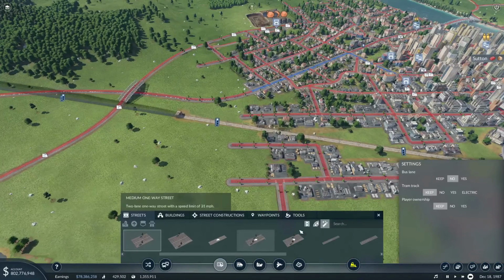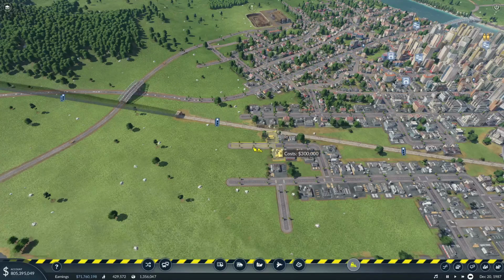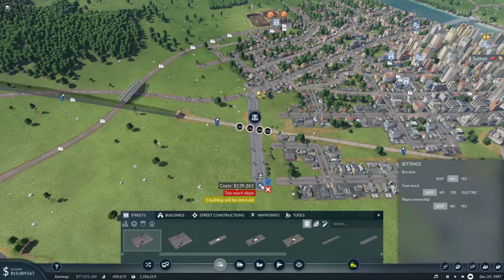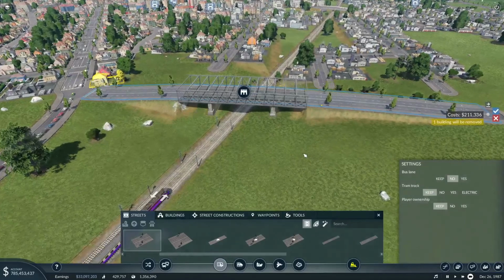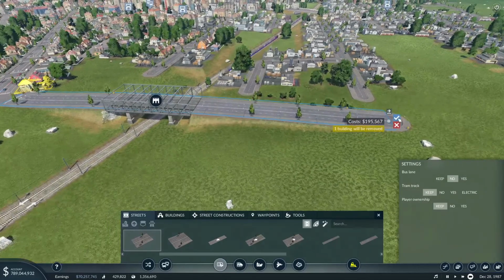And to do so, I think the best way to do it is going to be to take a road. We're going to back out a lot of what's going on here. We're going to take a road straight across here, like that. Let's just make this as low as we can get it. It's right there.